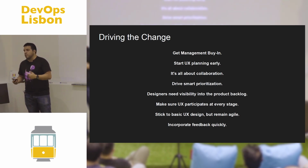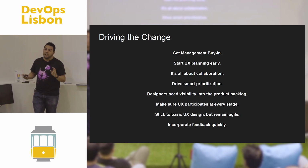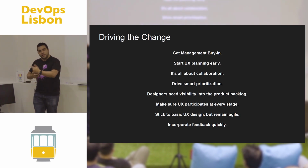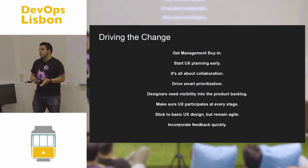It's all about collaboration. So again, you have to get that feedback and work that feedback. Drive a smart prioritization. It's important that it looks pretty and works well, but if the company is depending on, I don't know, canary deployments and you need to do them, the interface maybe can wait a sprint and you then iterate on that. But you must never forget to make it nice, otherwise people won't use it or will complain every time they use it.